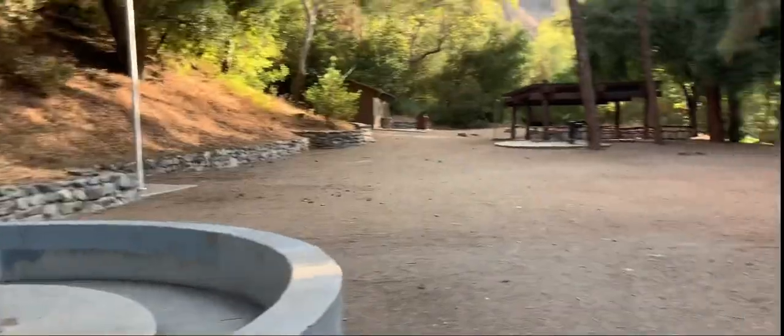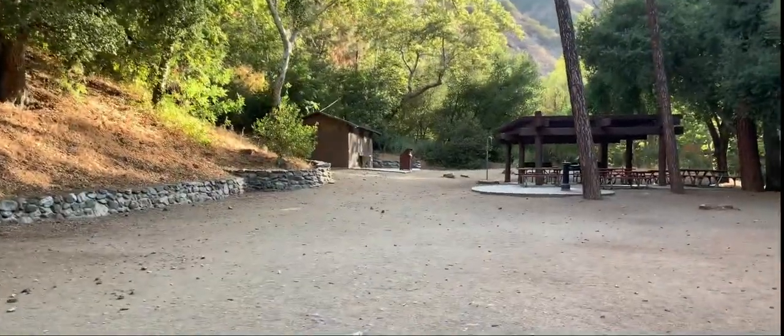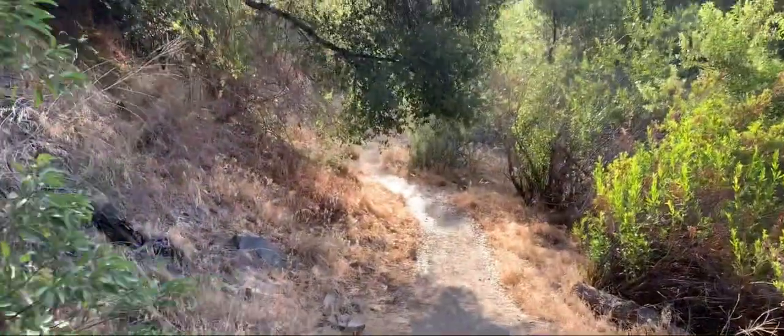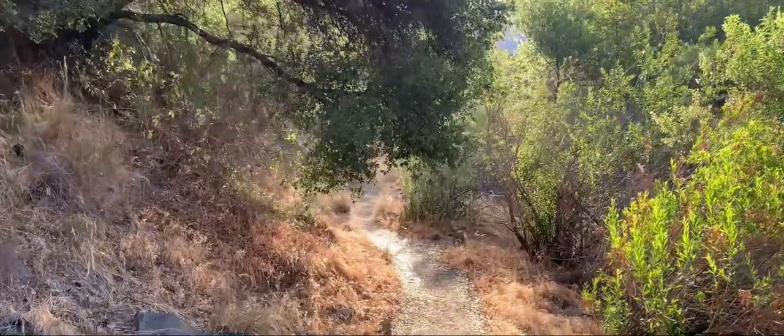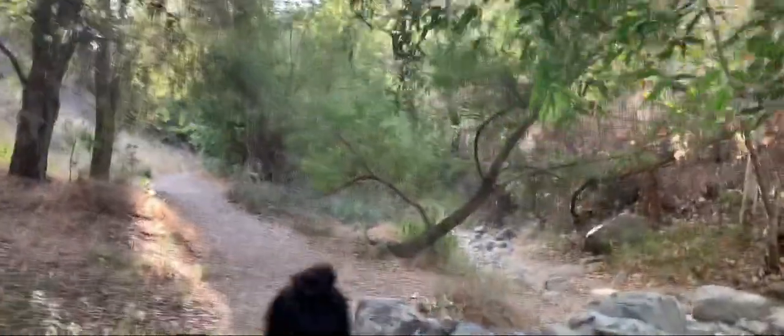I guess they do events out here. Oh yeah, this is the campground. I forgot about that, yeah. It's a beautiful morning. Couldn't ask for a better day to hike.